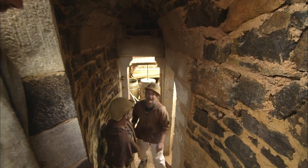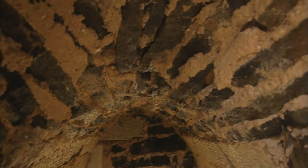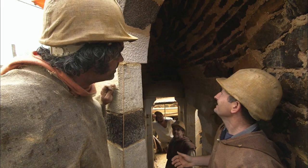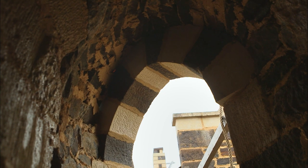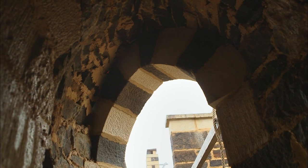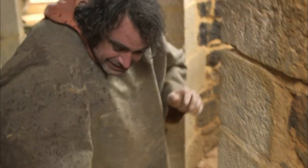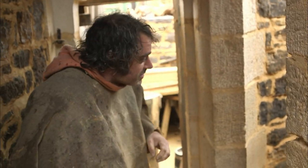You're now indoors, Florian. You've got a roof over your head. You're happy, are you? Yes. Happy? That's a wonderful word. Now all that's left to do is a bit of clearing up. It's still raining mortar here.